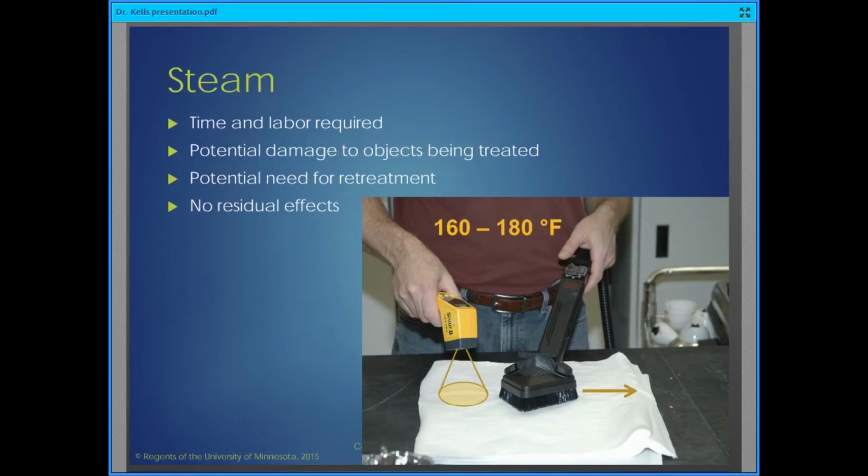I think the biggest thing that you need to think about is that when you're using steam, you need to use a steam generator, and that yellow device that I have in my hand is actually a non-contact thermometer. So while you're steaming, the optimal steaming temperatures are between 160 and 180 degrees Fahrenheit. Below that, bed bugs are likely to survive. Above that range, you might cause damage to surfaces. So you really want to keep within that area. And if you're below 160 degrees Fahrenheit when you're steaming, you're going too fast. If you're above 180, you're going too slow.